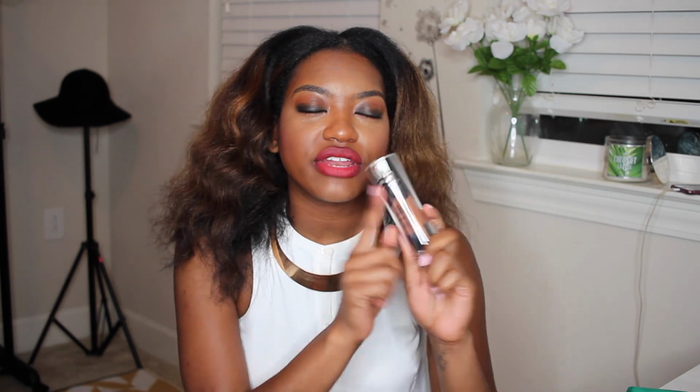And the fact that you don't have to bring a concealer with you if you're using this foundation is also a plus. But you will have to bring like a highlight or something, because you don't want to just slap this all over your face, because you will look like a hot mess. Okay, so make sure that you do put a highlighter in your bag if you're going to use this. But this foundation is a one-stop shop. You don't need anything else.